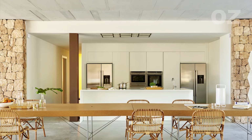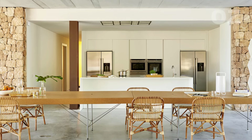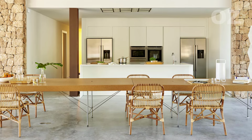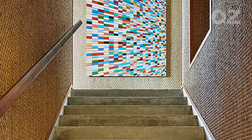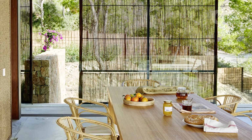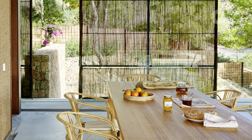The project's overarching concept was to evoke the sensual allure of the Mediterranean Sea within the confines of the house. To achieve this, Vidal carefully selected materials that would complement the coastal theme. The iconic stone of Ibiza, known for its earthy tones and unique texture, was used extensively throughout the structure. This choice added a touch of authenticity and sophistication to the design.